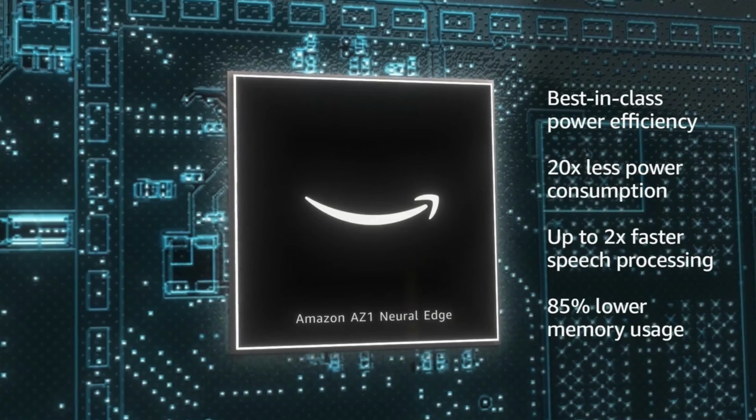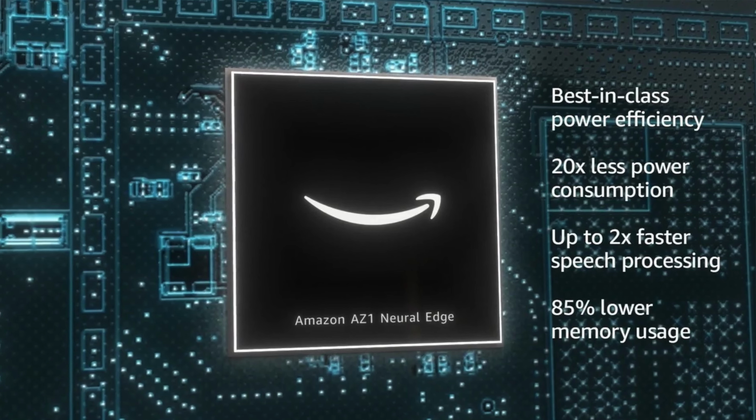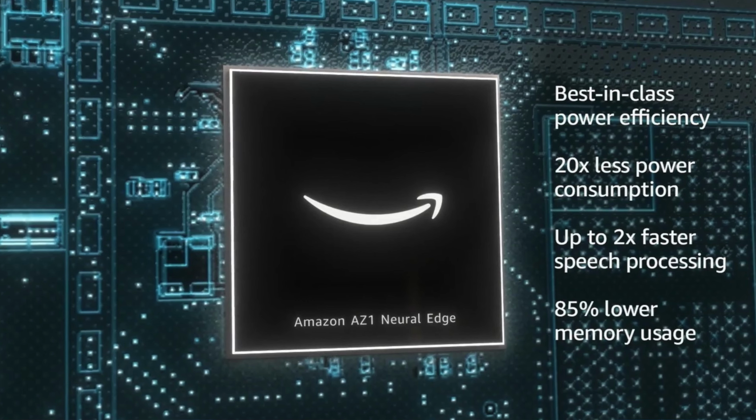The Echo Show 10 now has a custom Amazon co-processor dubbed the AZ1 for doing AI-based tasks. Amazon claims it has 20 times less power consumption, maybe for future mobile devices, up to 2 times faster speech processing, and 85% less memory usage. What this means for you is that Alexa should be quicker to respond to your commands.